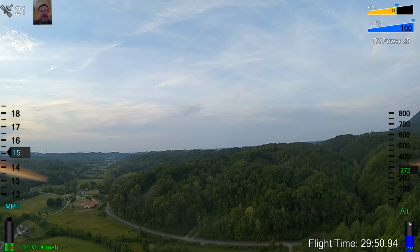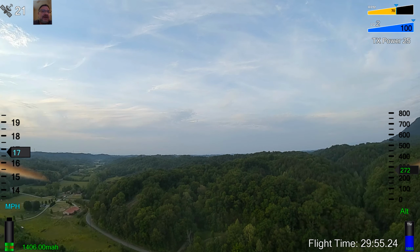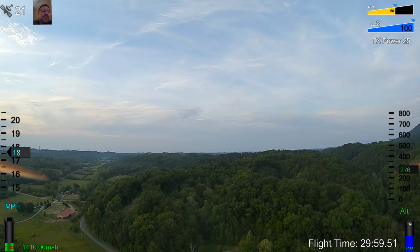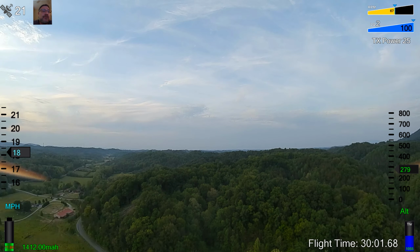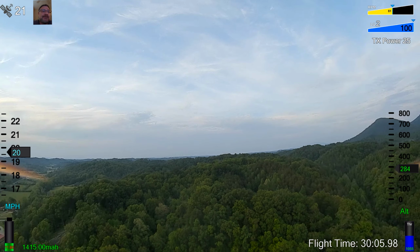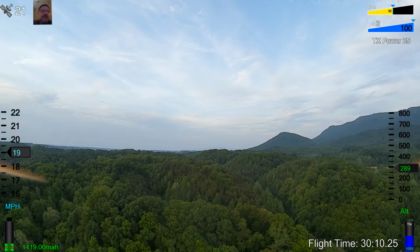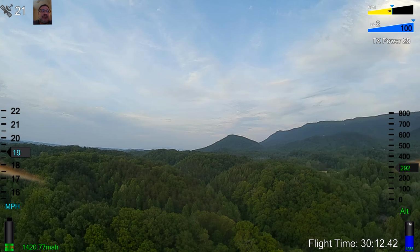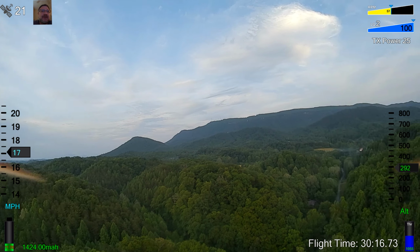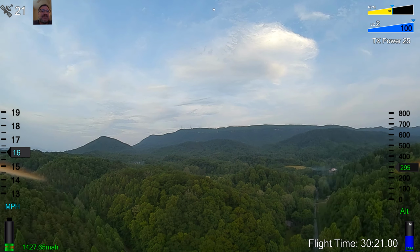All right, we're at 11.8, 11.9 battery. We're at 30 minutes, and we have 1.8 volts left on the battery. But at this point, where we're now over 50% throttle to just hover and cruise around, the battery's going to tank a lot faster.